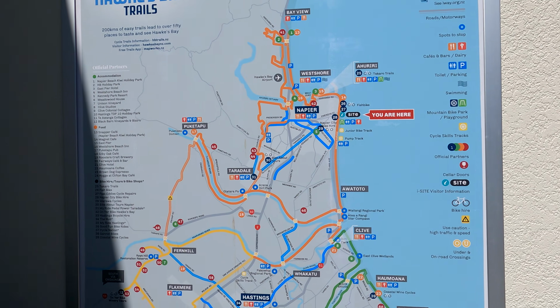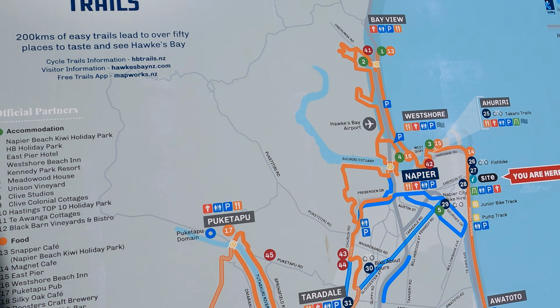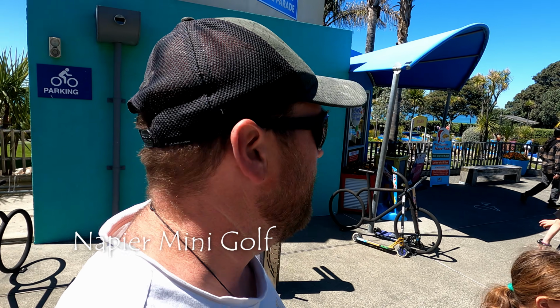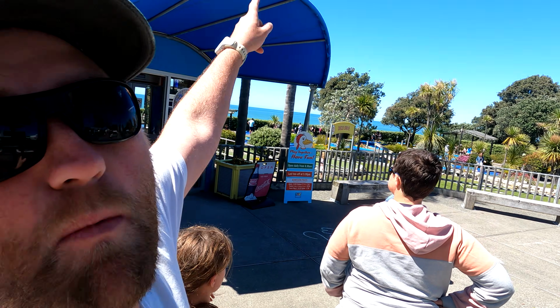So over the last 10 years, the Hawke's Bay District have put through a massive amount of cycle trails that connect you to all over the region. There's a lot of really cool places to see. And this is a pretty fun mini golf. And me and Soph always laugh about how it says views to Cape Kidnappers, which is miles away.